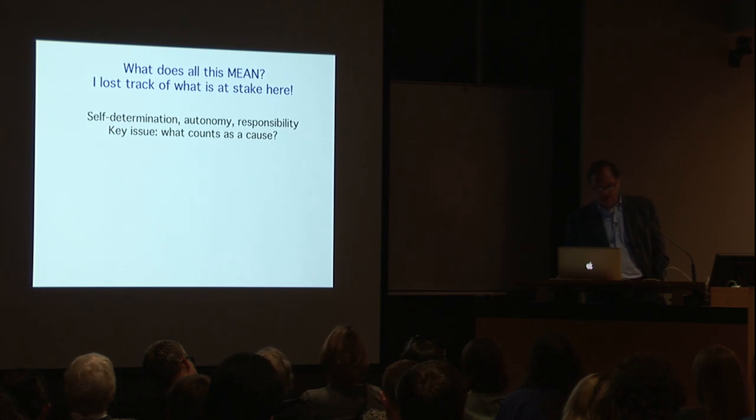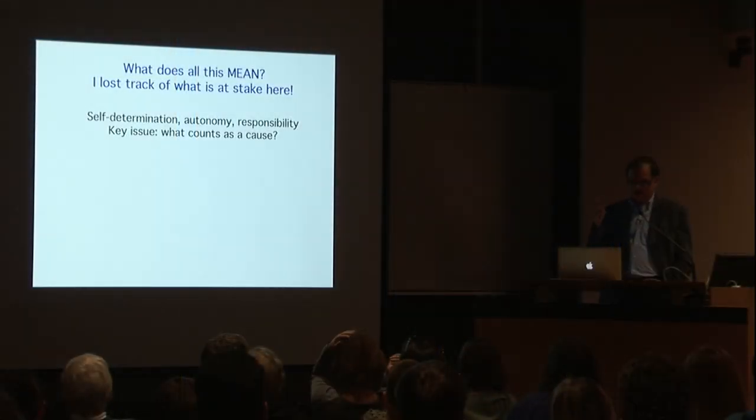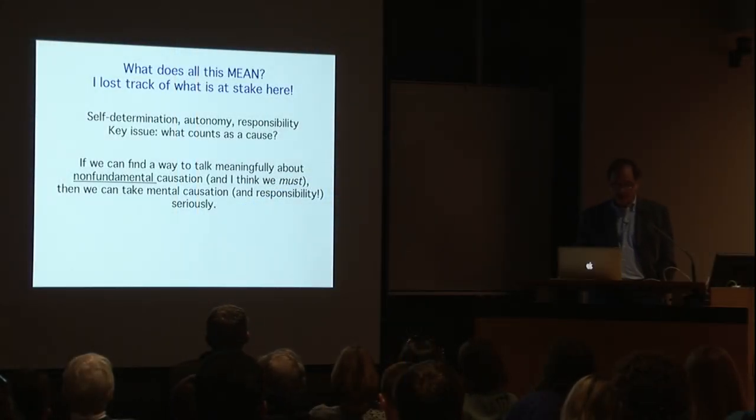And this is critical, to my mind, for establishing self-determination and autonomy as meaningful concepts, and responsibility, therefore, as a meaningful concept. And the key issue, the absolute key issue, is what counts as a cause. Are the causes only those fundamental laws of physics, or can we think about causality and causal relationships moving up and down chains of mechanism and recognize the fact that what we neuroscientists do in the lab actually involves going both ways? If we can find a way to talk meaningfully about non-fundamental causation, and I think we must, then we can take mental causation and responsibility itself seriously.